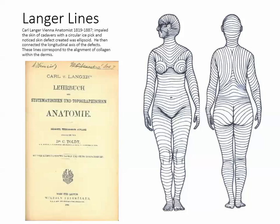Now, when we make a skin incision, David, you used Langer lines when we used to do skin incisions? Correct. So Langer lines, what are Langer lines? Have you heard of them, Aaron, before? I've heard of them. I'm not familiar. So I looked it up.